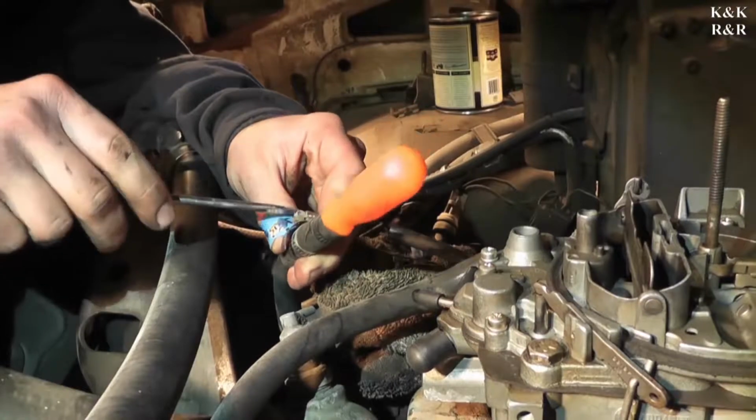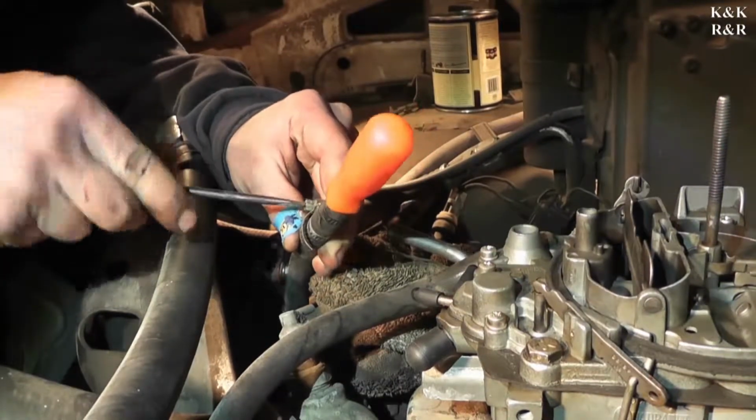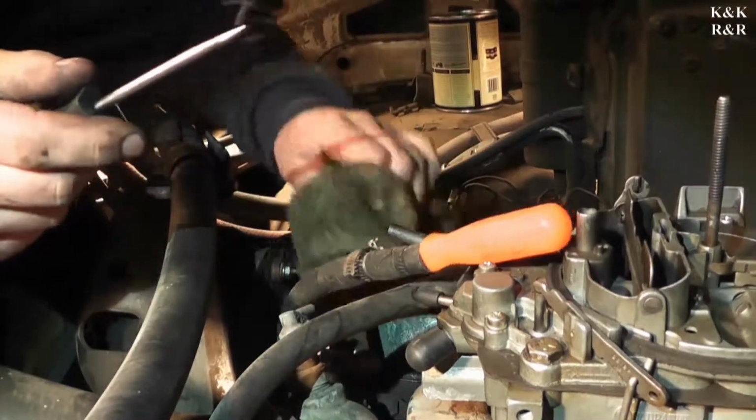They sound so awesome. Just clamp that down, and you're good to go. New fuel rag.